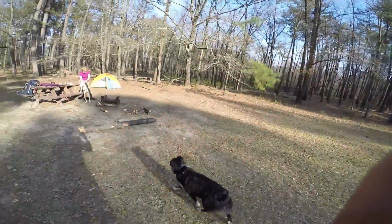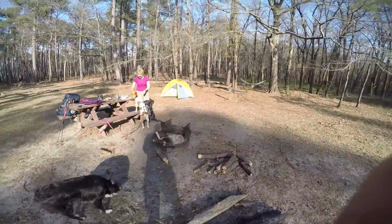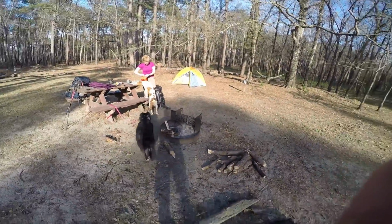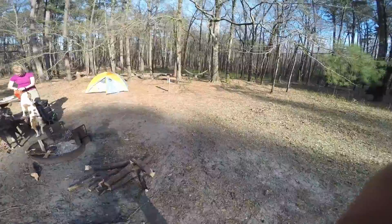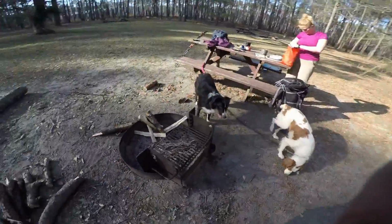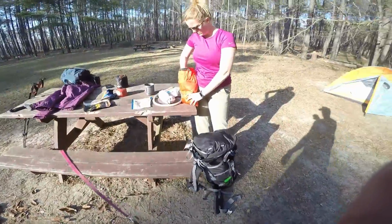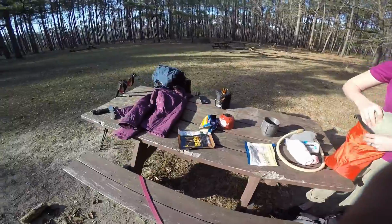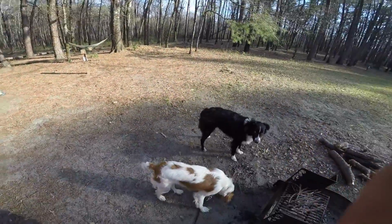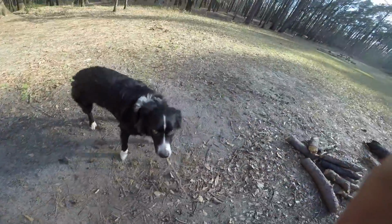So we're all set up now. It's about 4:25, and we've been here for about 2 hours. We ate an early dinner, kind of late lunch. We might eat a little bit more before dinner, but we're both pretty stuffed. Stuff ready for a fire. Changing. Got all the stuff set up in the tent. Eno over there just chilling. Stop eating my sticks. Thanks, buddy.